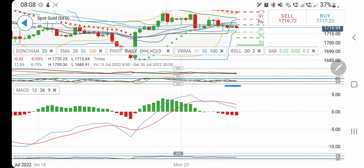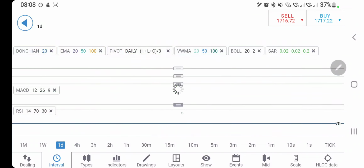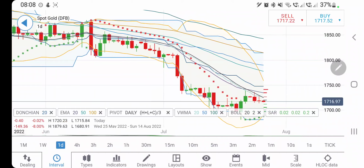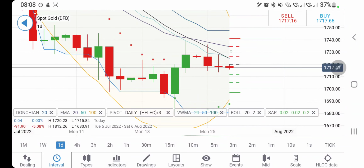Stochastic looking downwards. The MACD is wide divergent and bearish, and the RSI is looking downwards too. Similarly on the daily charts, almost flat bottom out there. Rather, you can see lower highs and lower lows have been made. So lower highs and lower lows, that is what we have previously seen.